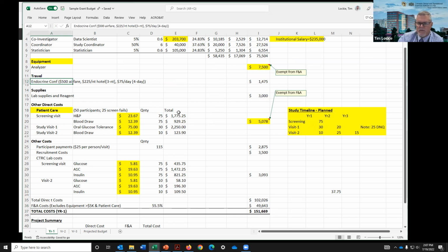They're going to want you to justify your travel. You don't have to get too in the weeds about this, but how much are you estimating your airfare? How much is your lodging going to cost? How many days are you going to be there? The per diem rate for the university is $75 a day. I'm going to be there for 4 days. I've calculated that up. I'm going to put that in my budget justification, and they'll want to see that.